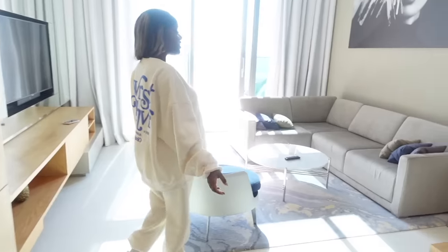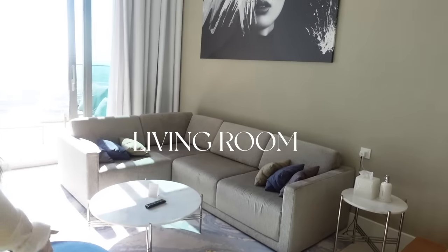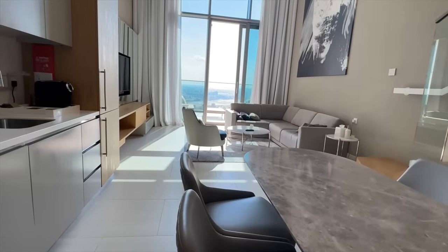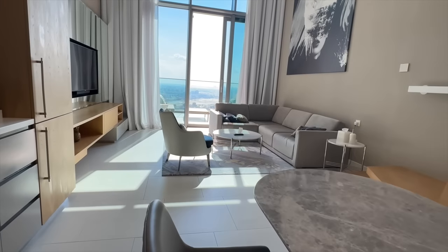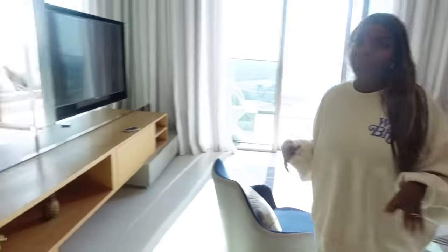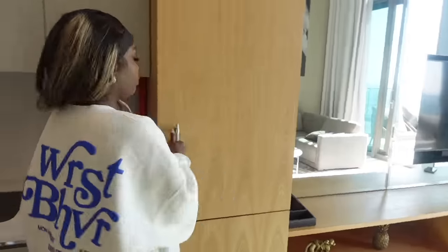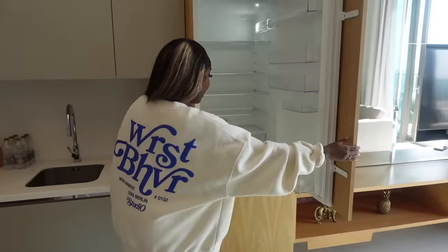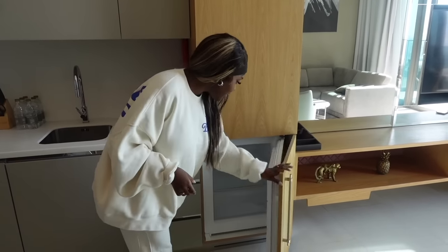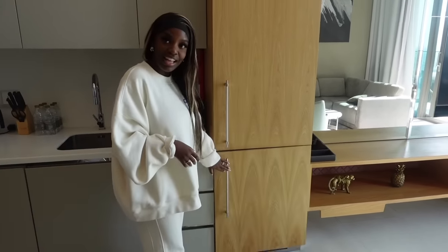Right, and then this is the living room. Guys, I'm literally manifesting this whole Dubai apartment. This living room is so cute. It's so big as well for a hotel room, amazing. And then we have this area, this is a fridge. Guys, as I'm recording this, I'm figuring things out myself. Oh, it's got a fridge for water and drinks and a freezer. Oh my gosh, I didn't even see that.